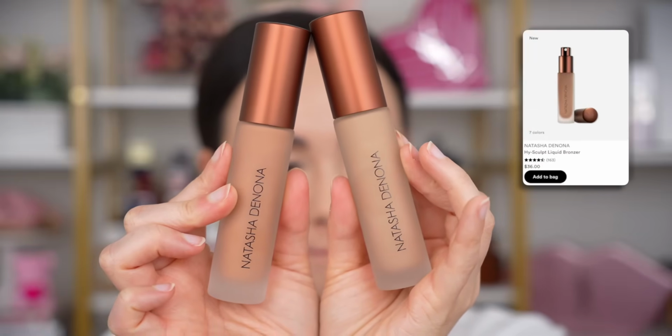But I guess speaking of Natasha Denona, that's perfect to start us off with our first product that I've gotten asked about. Natasha Denona, slowly but surely, is making her line go beyond eyeshadow palettes, and I feel like she's been launching a lot of complexion products, just things to complete her line. So we have the new Hy-Sculpt liquid bronzer. This is $36. There are 6 different shades. I'm a little unsure of how good the shade range is here, but this is a serum-y style liquid bronzer that's supposed to be really blurred, with a natural matte finish, and then dry down and be water resistant and all day wear.